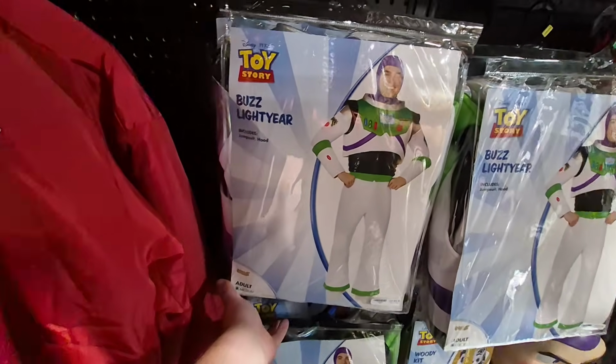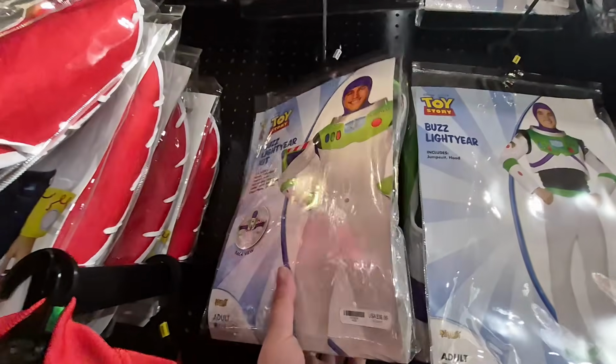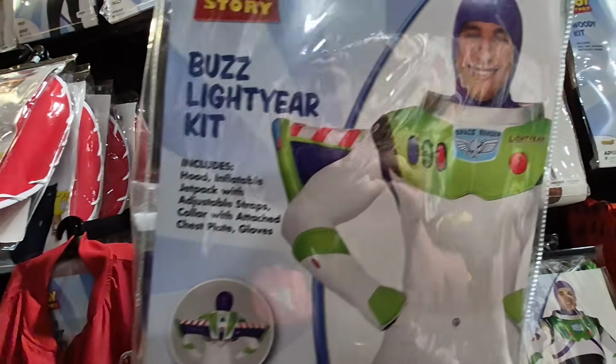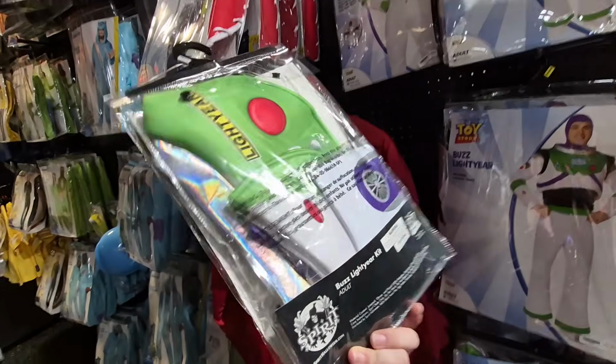But there's the Buzz Lightyear costume. That one is $60. Comes with the jumpsuit and the purple hood. And I think you can find, yes, the kit. That one comes with the hood, inflatable jetpack with adjustable straps, collar with attached chest plate, and the gloves. So that is an inflatable jetpack. If I was gonna be Buzz Lightyear, I would totally get the inflatable jetpack.